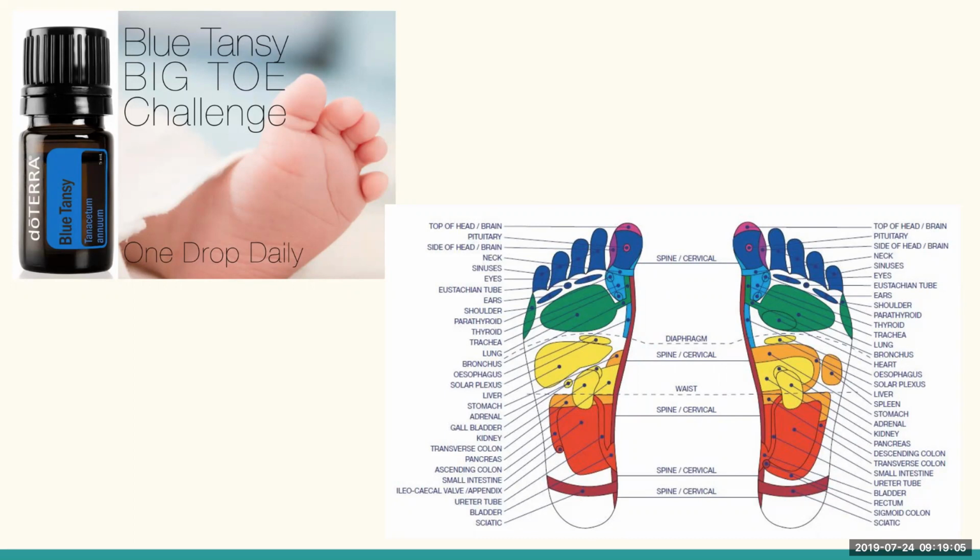And I will let you know that I have been putting Correct-X on my feet too because they're very dry on the bottom. So I put the Correct-X on first. So then by the time I put the Blue Tansy on, it blends right in, and my toes are not blue. But you could also use lotion, or you could just wear the blue with honor on your toes.